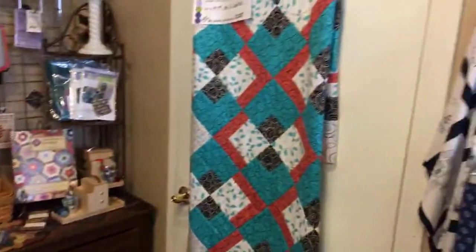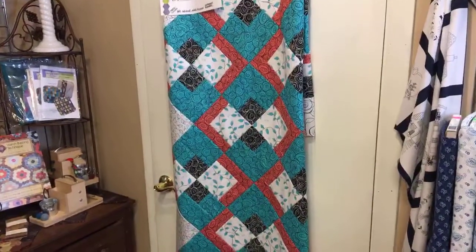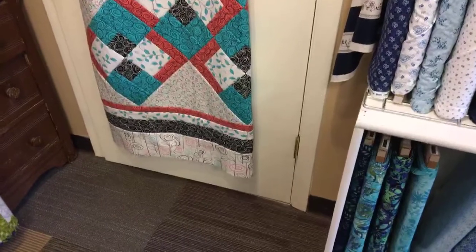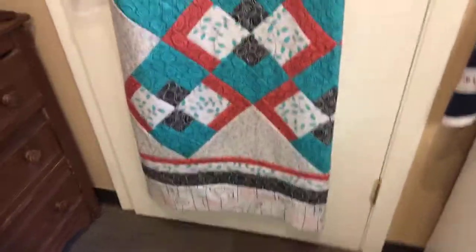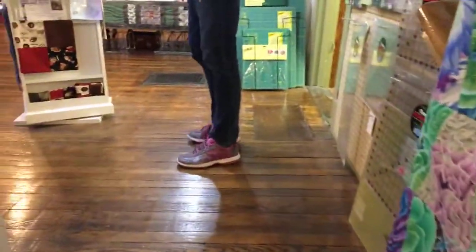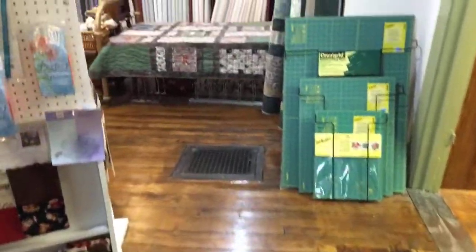Next one over here is called Slipped, and that one finishes 57 by 72. We did add an extra border on it. On that particular quilt, it turned out that an extra 1 yard of fabric was enough to get you a nice 5-inch border around it. And that's pretty much for any of the patterns. If you want to make them a little bigger, just buy an extra yard of fabric, so a 6th piece, and then you can do between a 4 and a 5-inch border on any of the patterns.